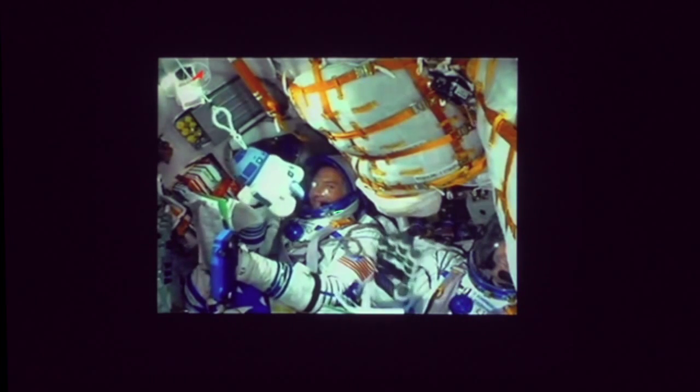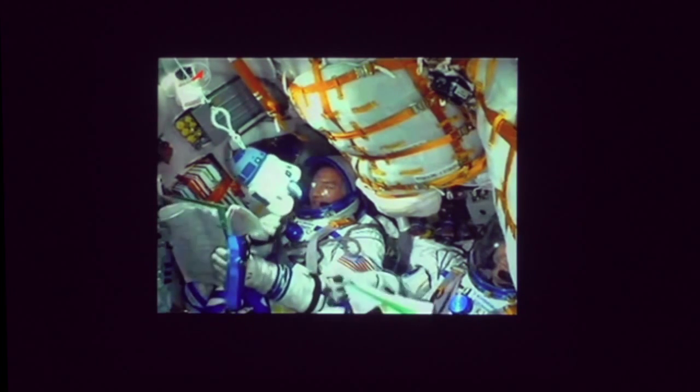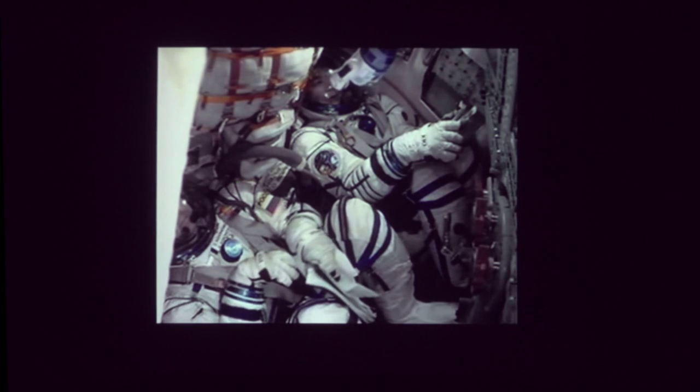So this is inside the cabin. There's Lindgren waving at us. And this is Oleg Kononenko, and there's Kimiya Yui.